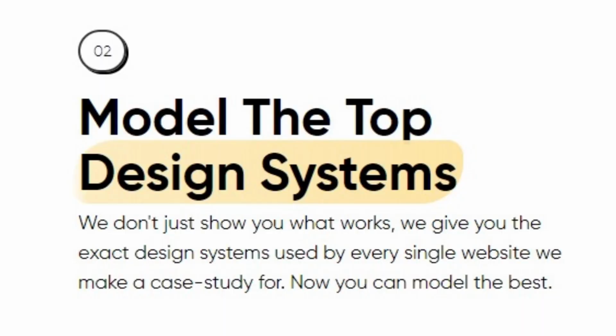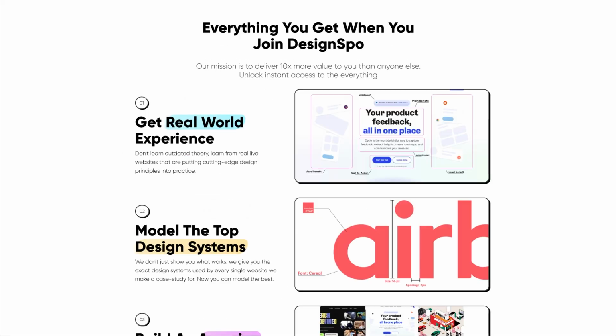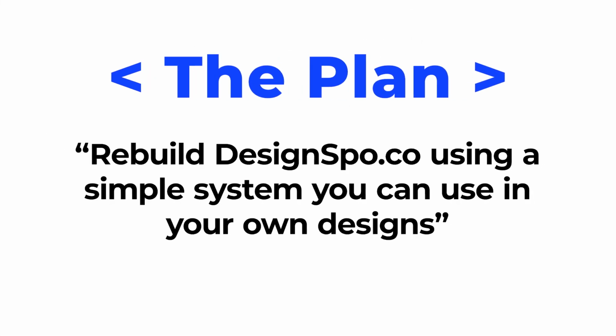The simple secret is that great websites follow a specific mathematical structure from the smallest element to the largest section that is scientifically proven to make your website look clean and beautiful. So to demonstrate how to do that, I'm going to destroy my own website, designspo.co, and rebuild it using a simple and repeatable system you can use in your own designs.